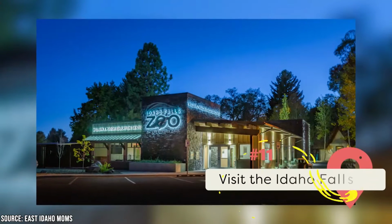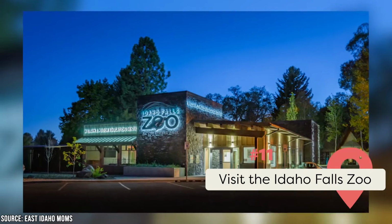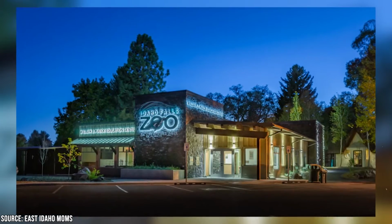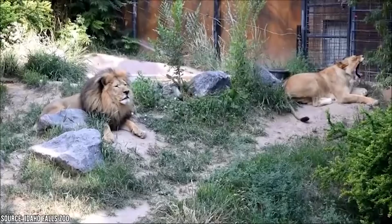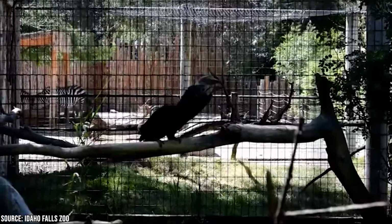Visit the Idaho Falls Zoo. The Idaho Falls Zoo is located at Tautphaus Park. In addition to the zoo, the park also houses Funland Amusement Park. It's no wonder Tautphaus Park has become such a popular location with tourists. The zoo itself is the most popular attraction, and it features plenty of creatures.